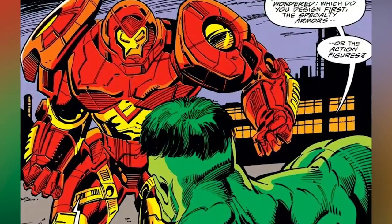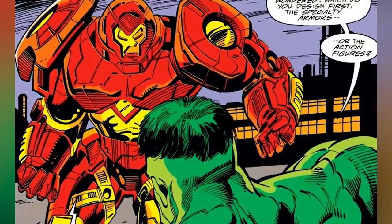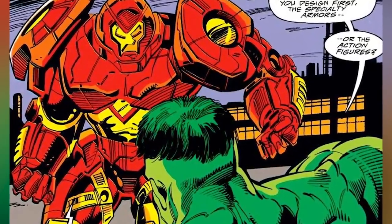Although the modular armor appeared in Iron Man number 300, the Hulkbuster armor didn't appear until a few issues later in Iron Man number 304. But, I mean, we're all pretty familiar with this one, I assume, since it has already appeared on the big screen in Avengers Age of Ultron. So, let's move on to some stronger and maybe lesser known armors.